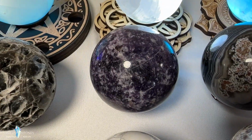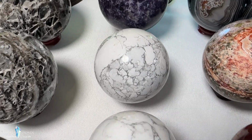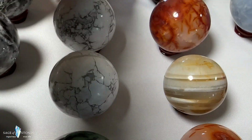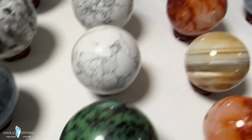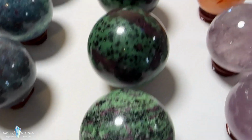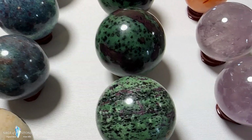And then this is lepidolite. And then I've got some howlite here as well. They're all roughly this size. And then these are ruby zoisite, these 3 here. Again, anything with ruby in it is going to fluoresce under a black or a UV light.